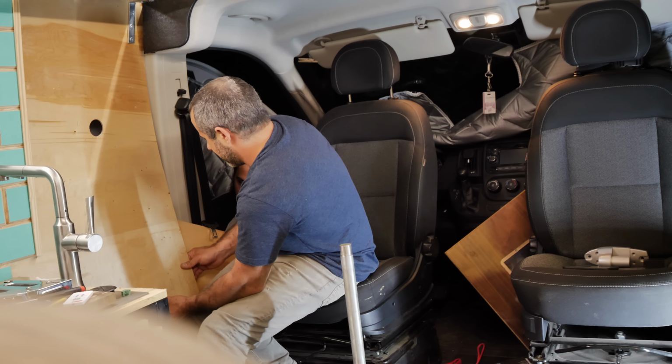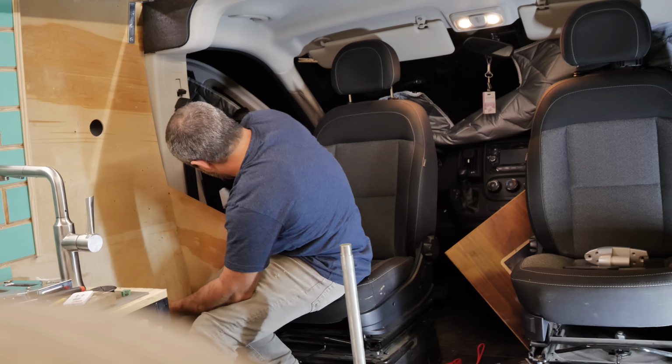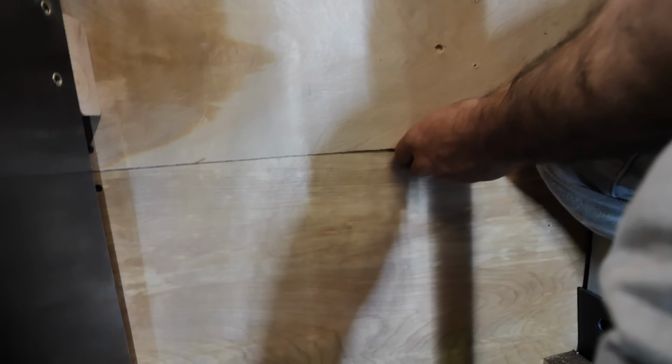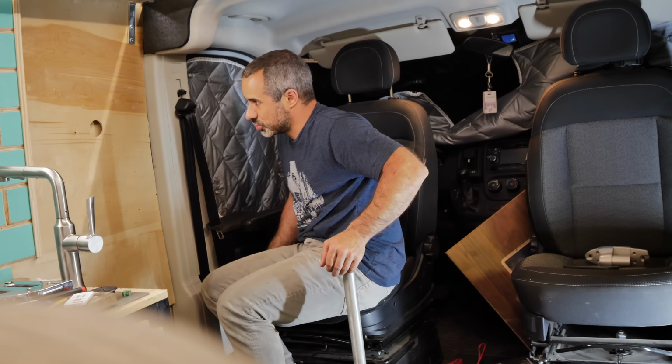Now try and slide that in. That's okay. Sorry, my fingers. We're almost there. All right. Oh, it's in there. It's in there. Oh my gosh. Wow, that's a really big piece of plywood we got behind there. That's gonna make it super strong.